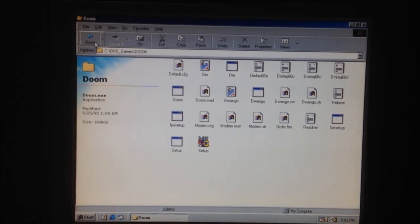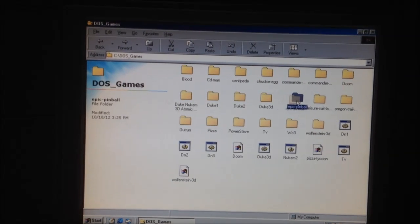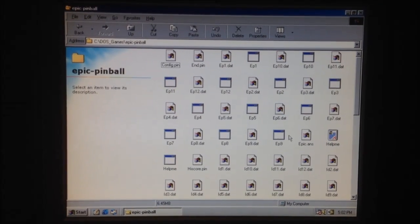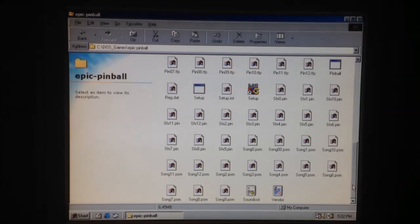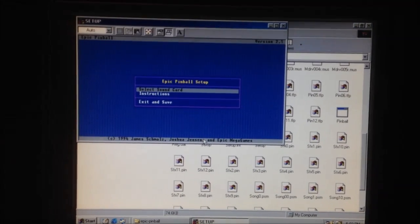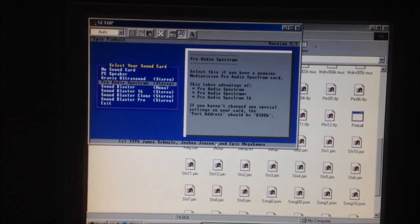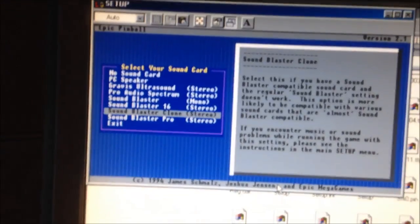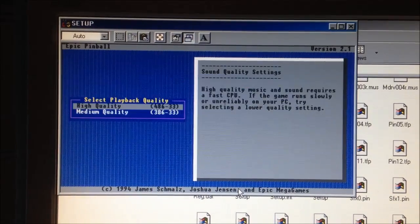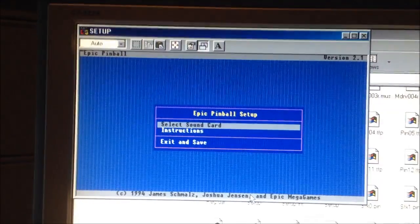I think the most temperamental game in the world with sound cards is Epic Pinball. I swear to God, at least to date with me, it's the most annoying to get working. I'll show you what I had to do on this particular computer. I had to go to Sound Blaster Clone here. So this is a real Sound Blaster, a Value Edition one, but I have to go to Clone and just use the high quality 486/33 megahertz setting for it to work.